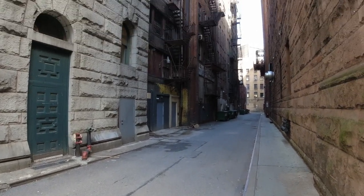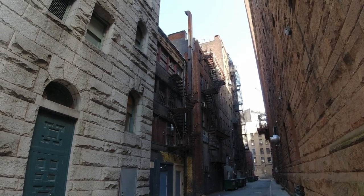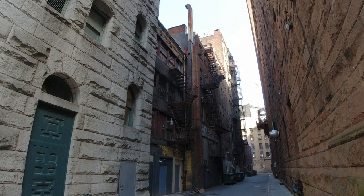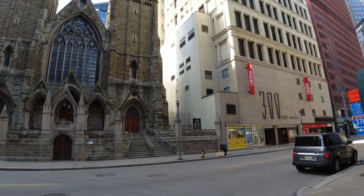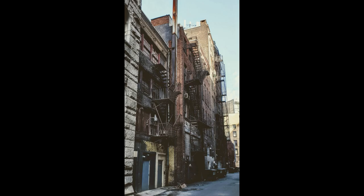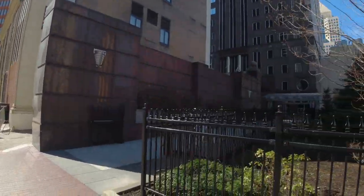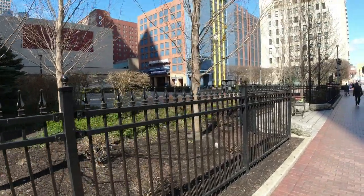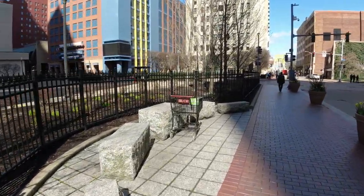All right, yeah, nerd moment there. Back to our fountain tour. One more nerd moment. This little alleyway here reminds me of downtown New York City with all the fire escapes and the old rundown buildings. And it's right here across from GNC and the cathedral. All right, we made some progress. We are nearing our next fountain. Random shopping cart.